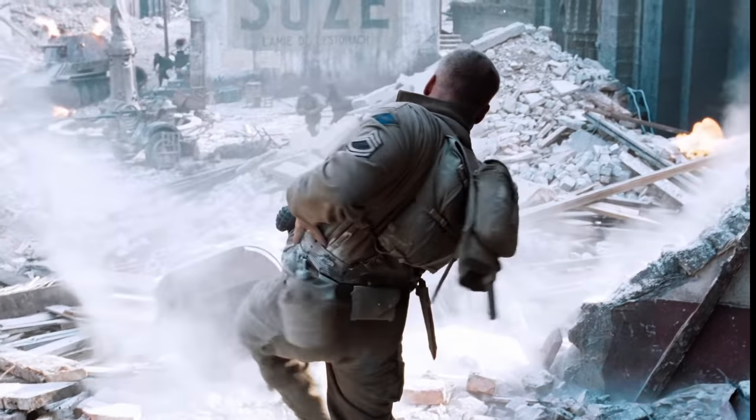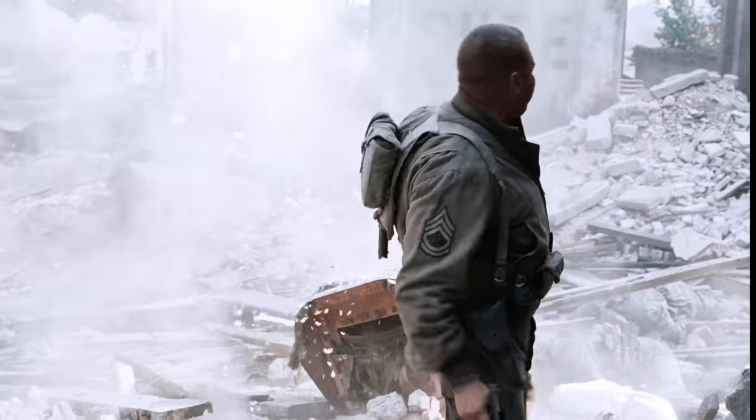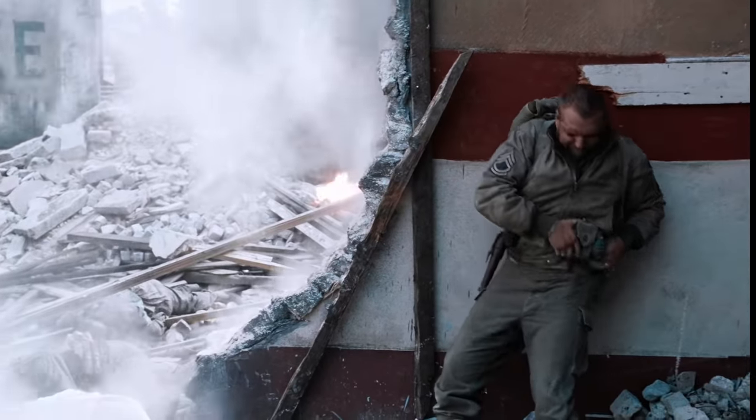The M1911A1 had a 7-round magazine that was easy to change and an effective firing range of 50 meters. It was decently heavy at 2.5 pounds unloaded.